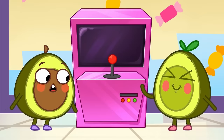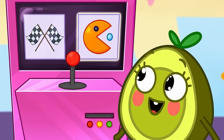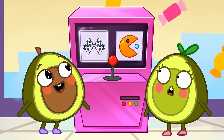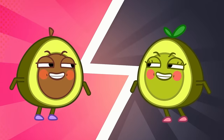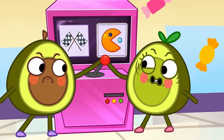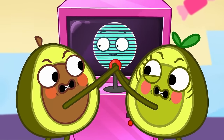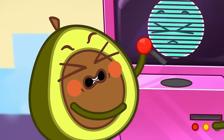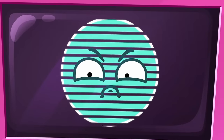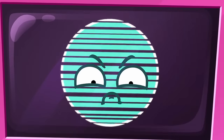Pit and Penny are playing a video game. Penny wants to play Munchman. But Pit wants to play Speed Racer. Be careful, kids. Now you've broken the joystick. The computer seems angry.